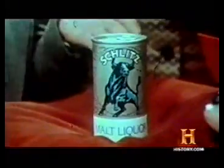But while Schlitz, Miller, and Pabst were fighting it out in Milwaukee, another brewing baron was rising up in St. Louis, who would change the history of American beer forever.